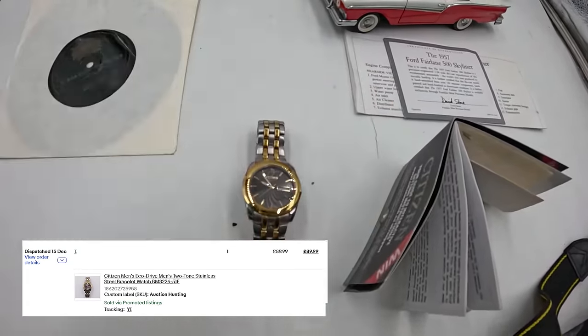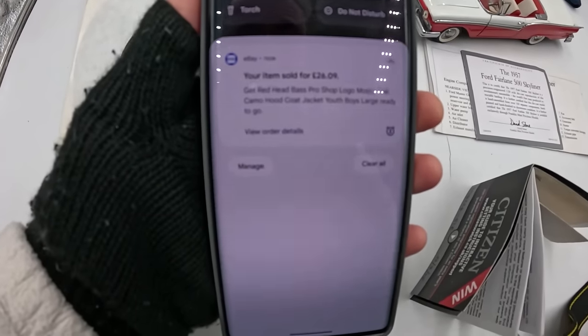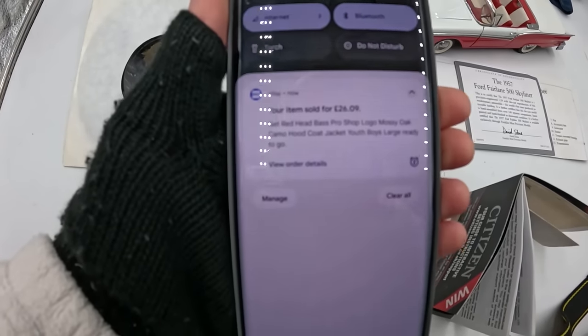Oh, we've just got a cha-ching. We sold a child's jacket, a youth boy's large, one of those camo jackets. Nothing to do with the auction hunting, so we can forget about that one.